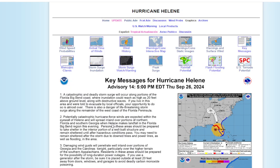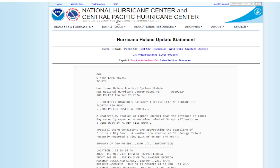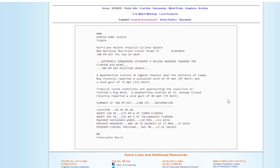Helene, again, maximum sustained winds 125 miles an hour. We have the latest update at 7 p.m. now. So now Helene has just become a Category 4 hurricane, right? Oh, we're doing the update here. Helene is now a Category 4. And so they've updated 7 p.m. Location 28.3 north, 84.4 west, about 110 miles west of Tampa, Florida, and about 145 miles south of Tallahassee. Maximum sustained winds are now 130 miles an hour, moving north-northeast at 23 miles an hour. Minimum central pressure 945 millibars, 27.91 inches.